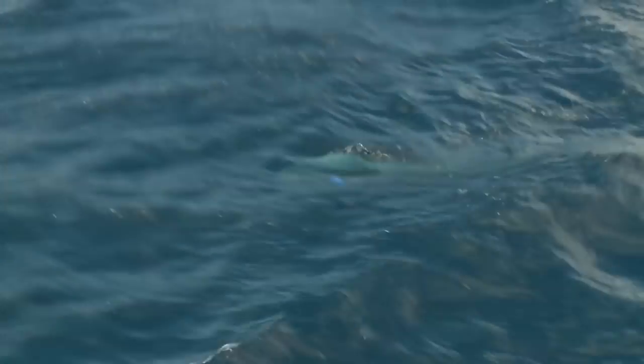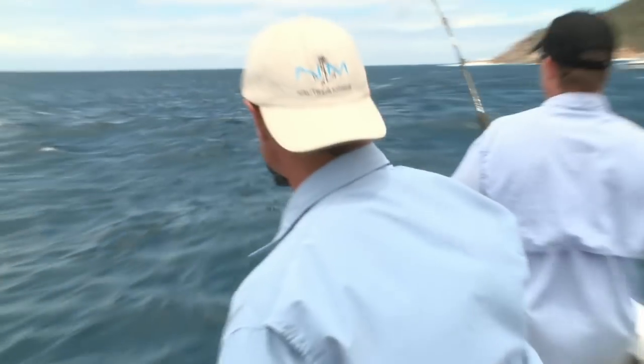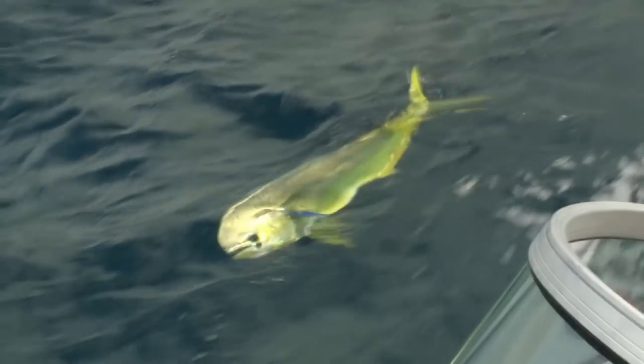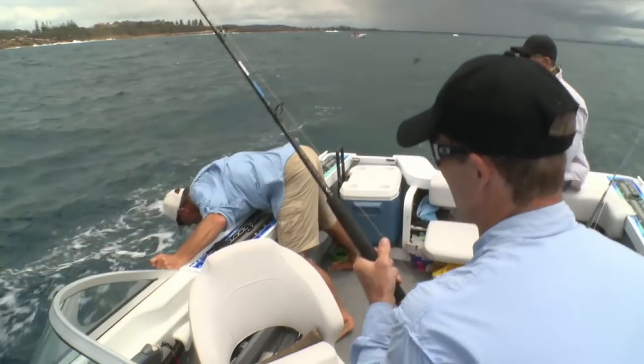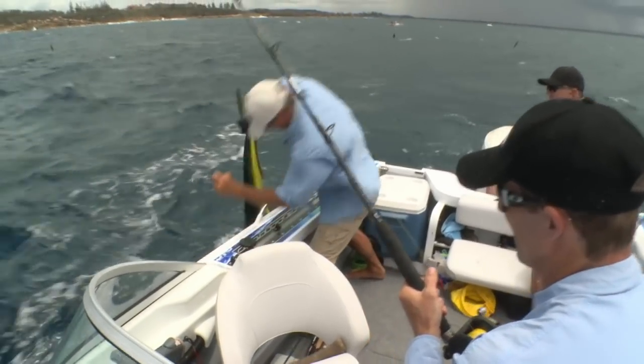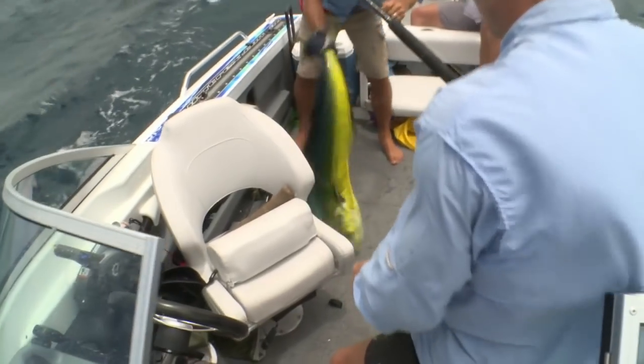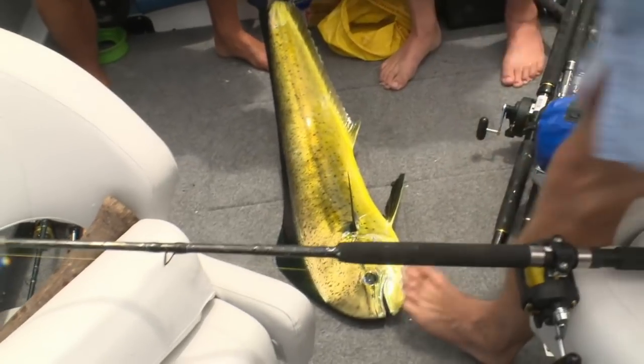How you going, brother? A good workout? All right, you got him coming. You can see him. If you can just keep the wind up and keep that pressure on the line. We certainly don't want to lose him here. Looks good, brother. Nice fish, eh? Look how lit up he is. Absolutely magnificent. Oh, there we go. But just be careful, they really do go berserk.